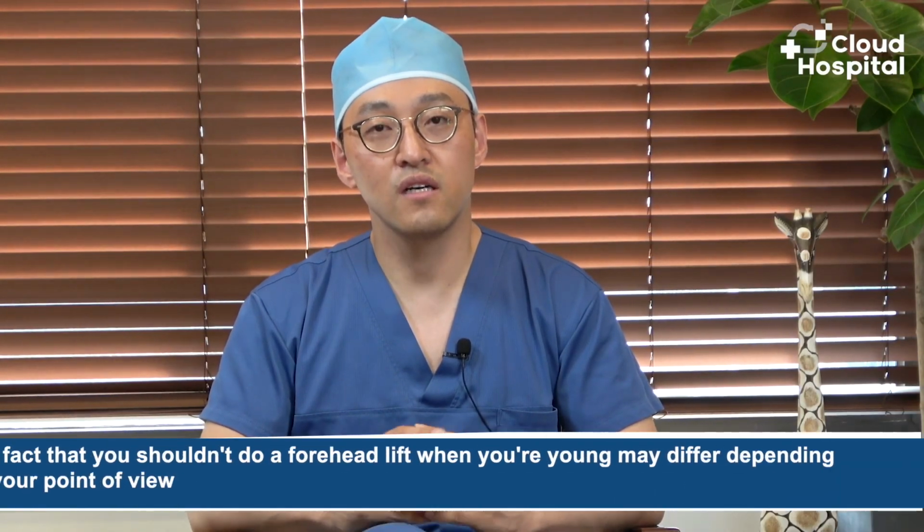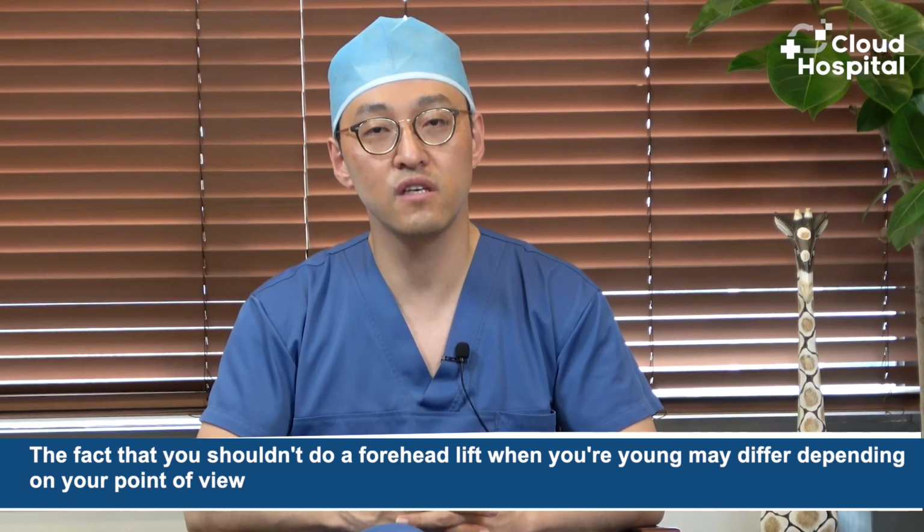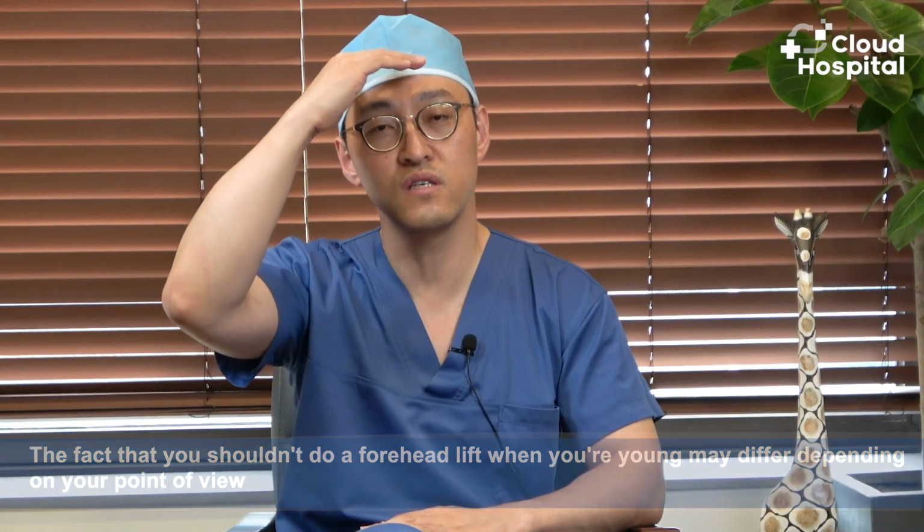So I've heard that people in their 20s to 30s are not good candidates for a forehead lift. So is it true and why? The claim that you shouldn't do a forehead lift when you're young may differ depending on your point of view. But if you really want to do a forehead lift for the purpose of removing wrinkles on your forehead, in fact, young people may not need a forehead lift at all.